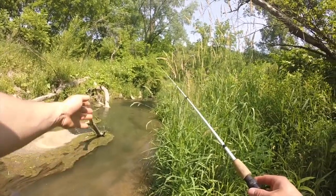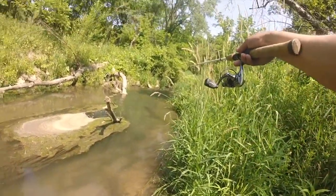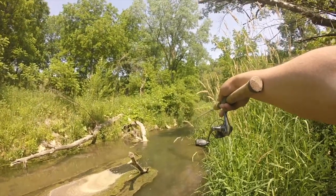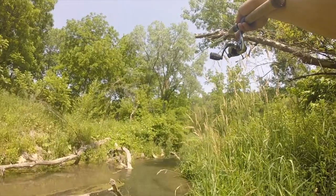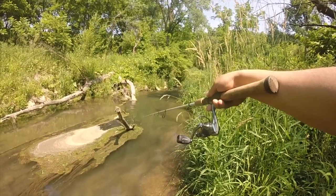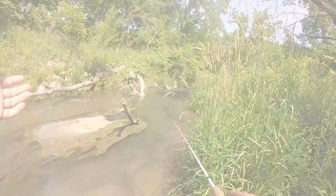Another thing that I think is really nice is that log structure. It's kind of bending the flow. You can see how the run goes into the log and then kind of goes along the mat. And then finally, the last part that I really like is there's some shade up at the top of the run. So that shade spot is coming from a tree that's overhanging up ahead. But that's where I caught the first brown, and then the two rainbows came from behind the mat. So again, reading your runs is super important in trout fishing. So I hope that helped a little bit.